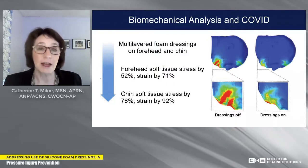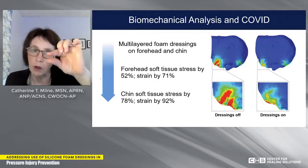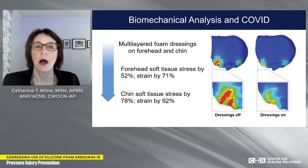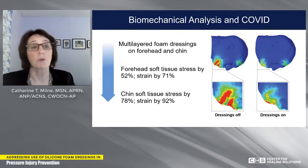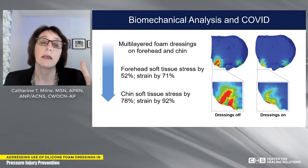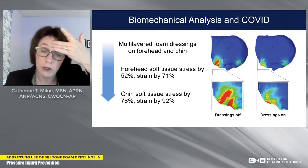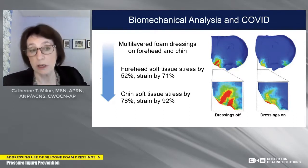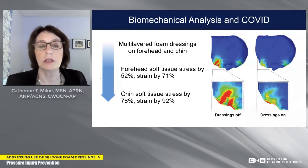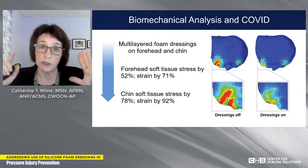So here's the data, and this goes back to Dr. Geffen. He's thinking, well, this can't be true. These little, thin foams can't really do a lot. Well, guess what? He did a biomechanical analysis of these foam dressings with COVID. He put these multi-layer foam dressings on the chin and the forehead, and he found that the stress and strain in the forehead soft tissues were reduced. You can see the stress by 52%, strain by 71%, and then the chin soft tissue stress by 78%, strain by 92%. Think about what we've been doing with these patients during COVID.